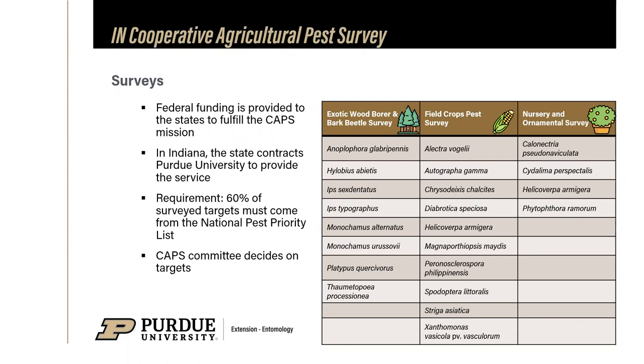So on the right, you can see our most recent CAPS targets list for Indiana. I will not be discussing every single pest on this list. That would take way too long. And some of these Bob has actually already presented on. So I've selected some that have kind of like visible, unique characteristics that I think people would be able to identify if they were to see it, and things that I think would be important and relevant to Indiana citizens. I'll be giving a brief overview of the pest, why it's important, and then showing you a few characteristics of that pest or pathogen that you can use to be on the lookout for it.